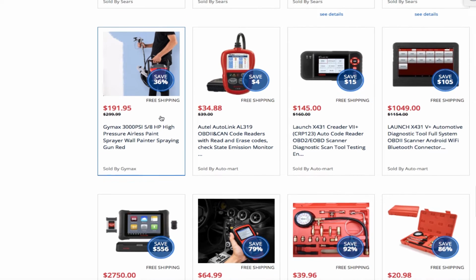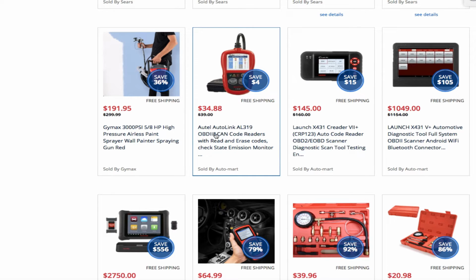And you got some sprayer painter, 3000 psi, 5/8 horsepower, high pressure airless paint sprayer, $191.95. And then you got Altel auto locking AL 319 OBD2 scan reader for $34.88. And then you got a Launch X431, I guess the same thing, scan reader, $145. And then you got a Launch X431 for $1,000.